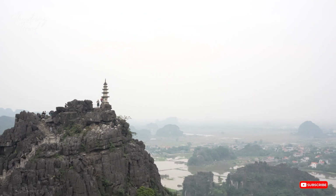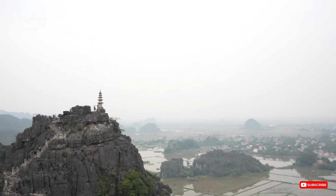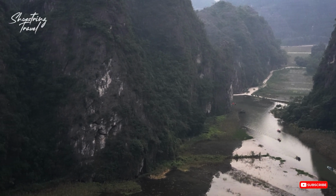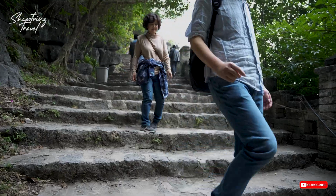Last but not the least are the Mua Caves, a popular destination that offers a spectacular view of the Tam Coc Valley from the top of the mountain. We are going to the Mua Cave, and it's a 500 steps climb. We will not go to the Dragon Point, but we are going to a viewpoint. From there we can see the entire view of Ninh Binh. So yeah, it's a long climb now, some 500 steps. See you on the other side pretty soon.